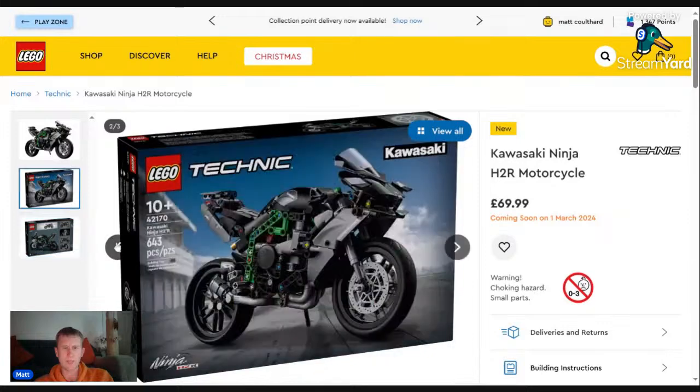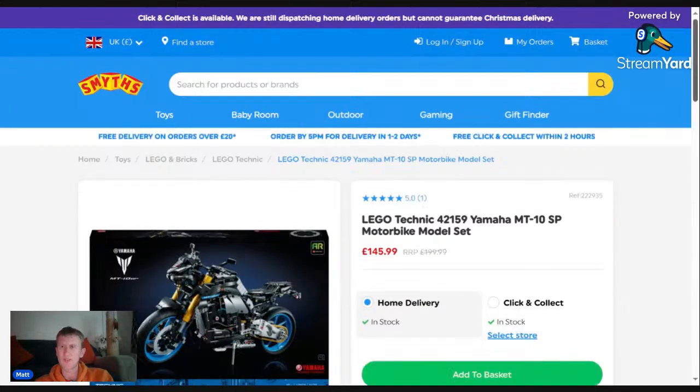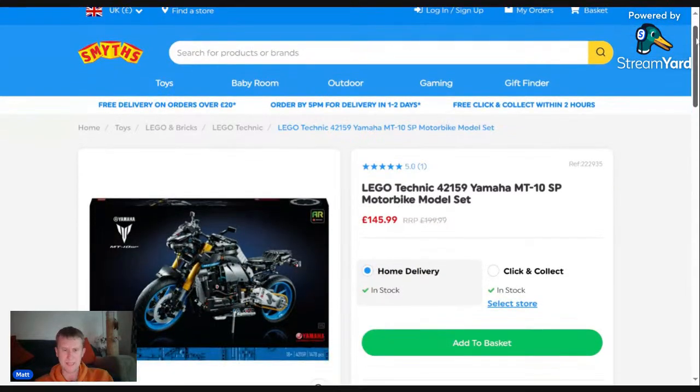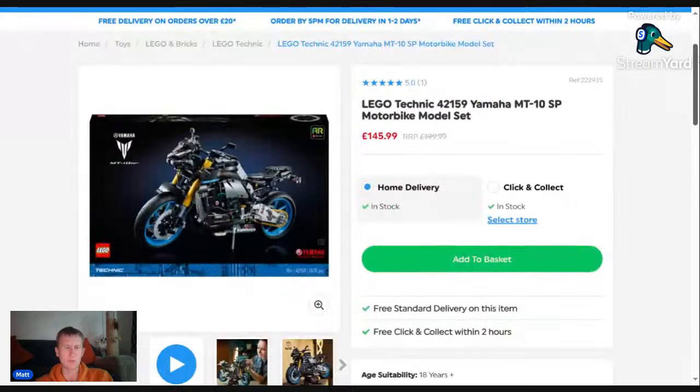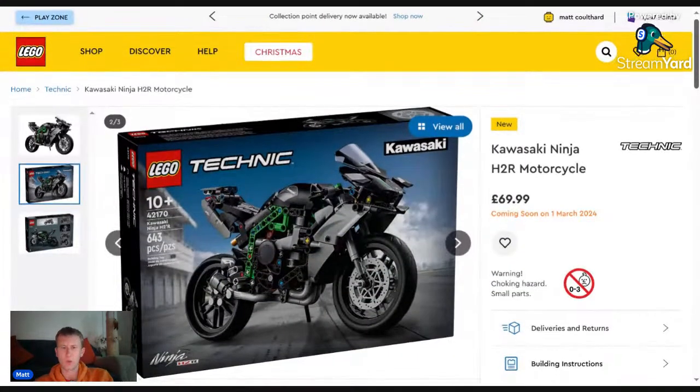So this one here, that is obviously the new one. I don't know if that would scale with this one, because I know they do with the cars. There's just more pieces, but I just don't know if they do with the bikes. So if you are a bike collector, then obviously please let us know when you watch this back, and it'd be interesting to see exactly what is what.